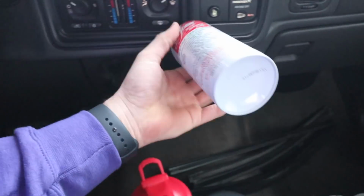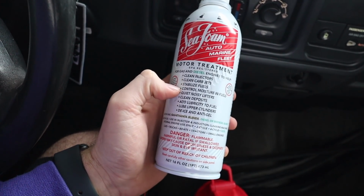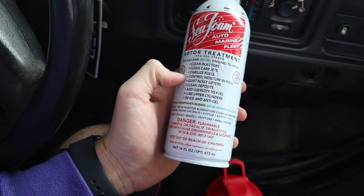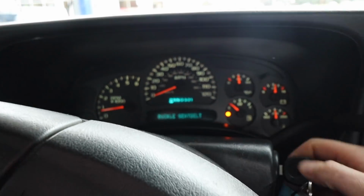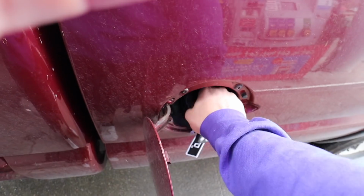Okay, so we just kind of pulled up to the gas station here. As you can see, Seafoam cleans injectors, carbs, sanitizes fuels, controls moisture in fuels, quiets noisy lifters, cleans deposits, adds lubricity, stuff like that, de-ice and anti-gel, obviously the same for diesel, but it's an old gasser, so we're going to clean up our fuel system today. Oh, I absolutely love the new LED interior lights too. If you missed the end of the last video, we upgraded everything in here, even our door lights down there, so this should be exciting.